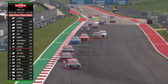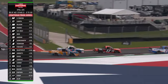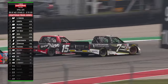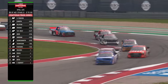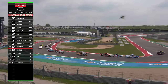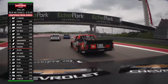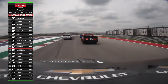Jack Hawksworth to the bottom, trying to get a position on Tyler Ankrum. Ankrum goes high. Is that Connor Zilisch up in the top 10? Yes, it is. Right there, that 7 truck, racing alongside Tanner Gray. Stewart Friesen, we saw him go for a slide on that restart. He's falling back to 10th. Jack Hawksworth trying to make that comeback after locking it up in turn one. I think you tell Connor Zilisch, get as many spots as you can without taking any chances.